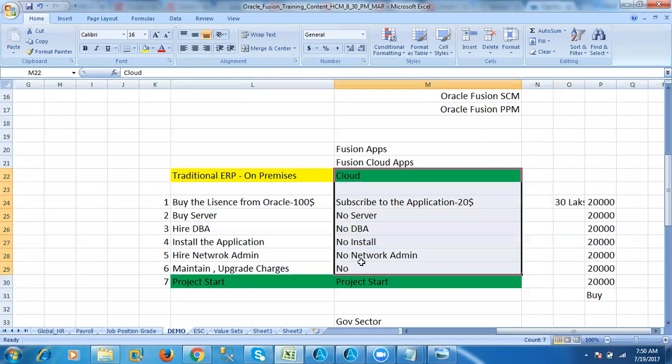hybrid cloud. So in a hybrid cloud, what option do you have? You can migrate from on-premises to server and server to on-premises. You have both the options over here. So this is where people are interested nowadays, the cloud environment.